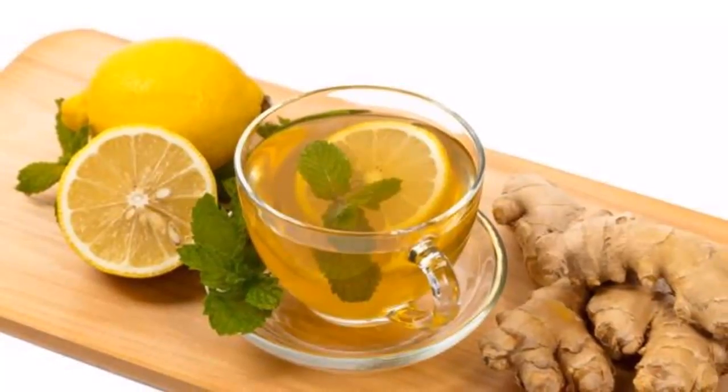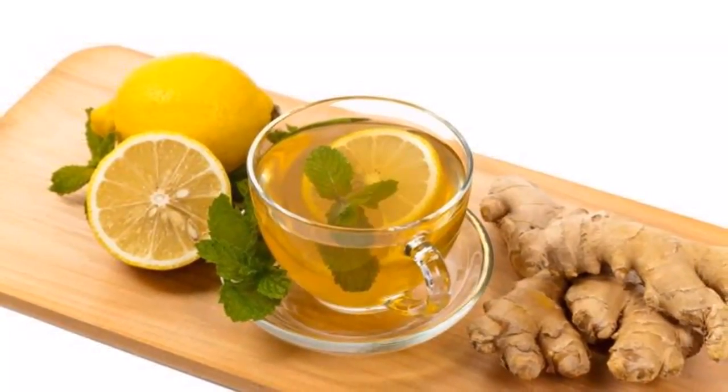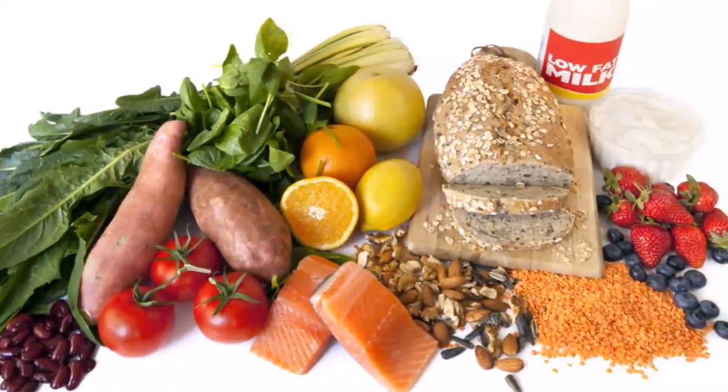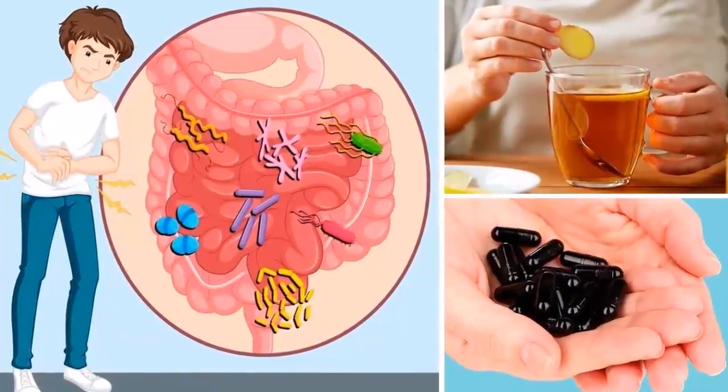Activated charcoal. A good remedy for food poisoning is vegetable charcoal, also known as activated charcoal, because it inhibits the gastrointestinal absorption of the toxins responsible for food poisoning, relieving the symptoms. You can take it in the form of powder mixed with water or in capsules.